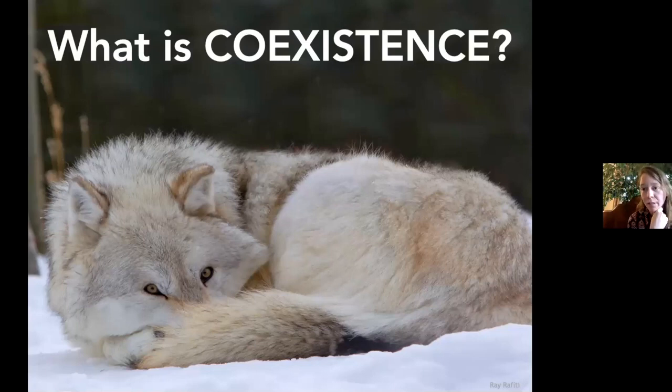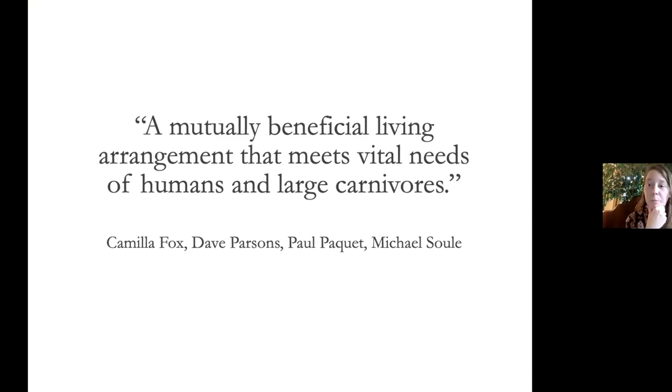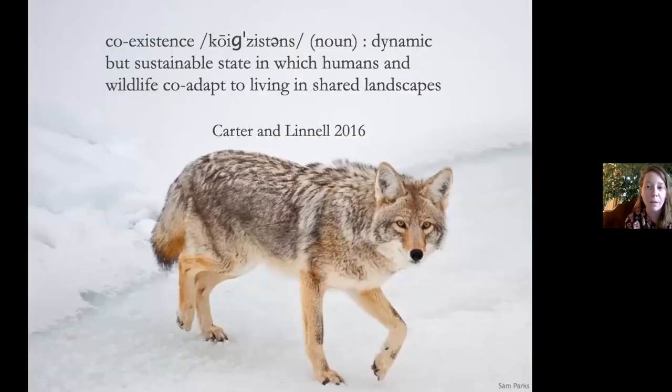And when we talk about coexistence, a lot of people use that word, and sometimes people mean different things. So I always like to start with some definitions about what I'm talking about when I talk about coexistence. So my executive director, Camilla Fox, you just heard her voice earlier. She and some colleagues came up with a good working definition of coexistence, in which it's defined as a mutually beneficial living arrangement that meets the vital needs of humans and large carnivores. That's a great starting definition. Some of my academic friends have also worked on a definition where coexistence is defined as a dynamic but sustainable state in which humans and wildlife co-adapt to living in shared spaces.